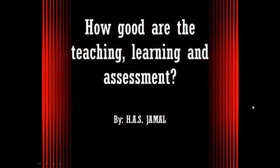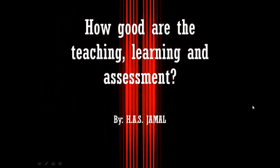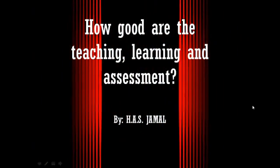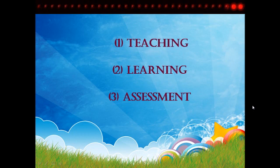In this third video, we'll be talking about the third quality indicator of KHDA, which is how good are the teaching, learning, and assessment. There are three areas or three points which will be concentrated on or judged by the experts. You also need to keep these three points in your mind.